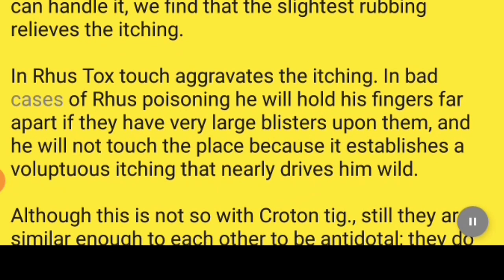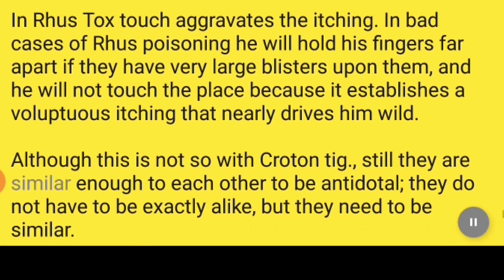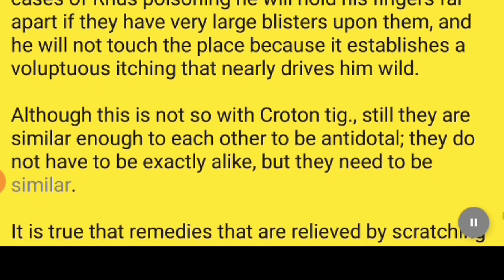In bad cases of Rhus poisoning he will hold his fingers far apart if they have very large blisters upon them, and he will not touch the place because it establishes a voluptuous itching that nearly drives him wild. Although this is not so with Croton Tig, still they are similar enough to each other to be antidotal. They do not have to be exactly alike, but they need to be similar.